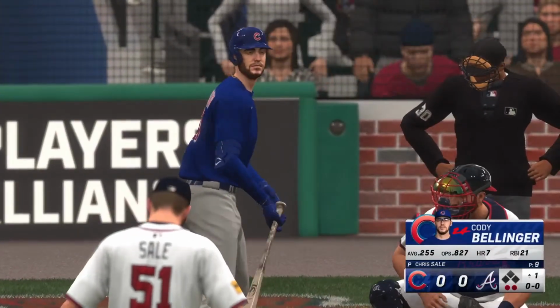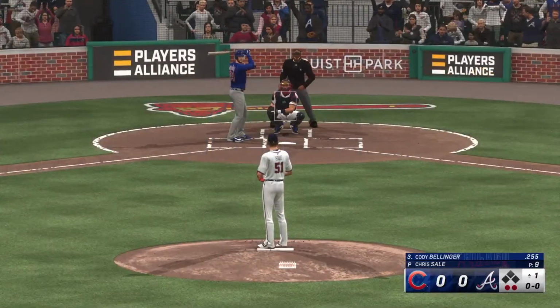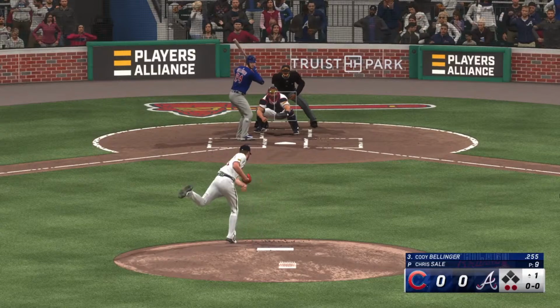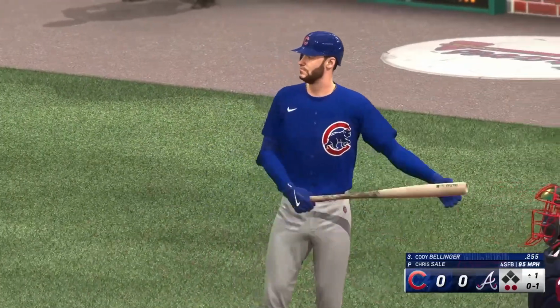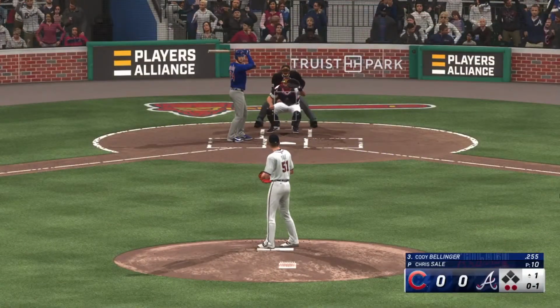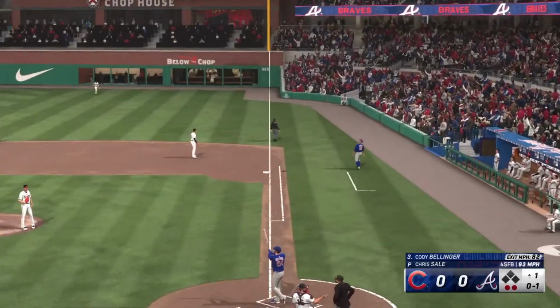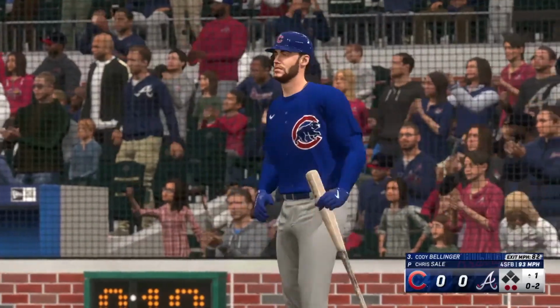And up to the plate comes Cody Bellinger. That one's in there. 0-1. Looks like he's just sizing him up there. Really good pitch to hit, but he took it all the way. Sometimes guys just want to set their timing later on in the game. That may be a pitch that he turns on. And that one wrapped foul.